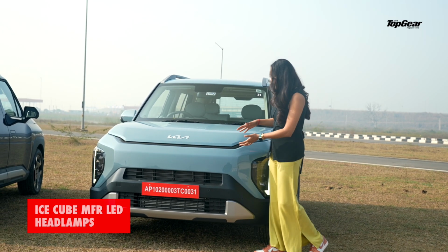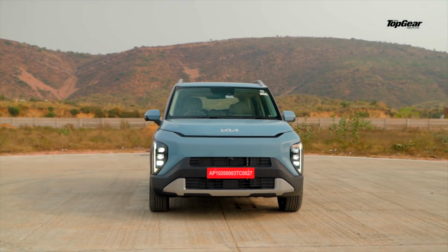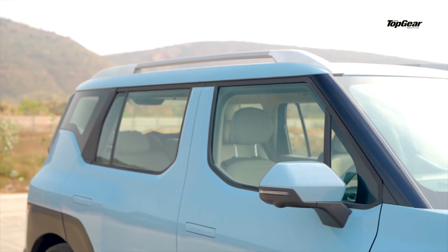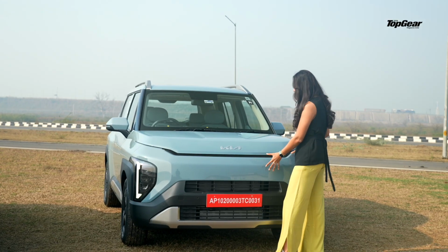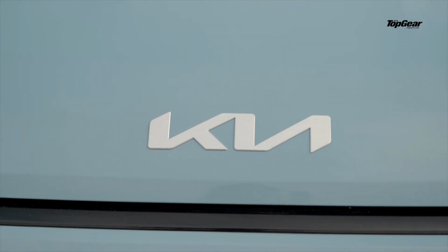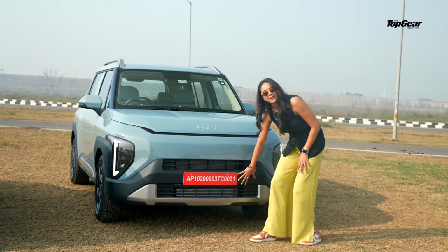Now coming on to the front of the car, you have a sort of EV look that is going on, taking inspiration from the global EV lineup like the EV9 and the EV3 with the upper grille sealed off. You get the Kia logo right here and 6 sensors going around and the silver and black cladding that comes over here.